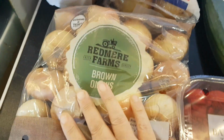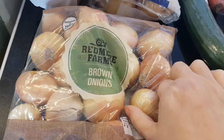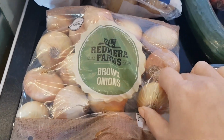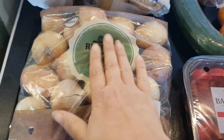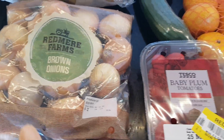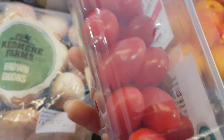We've got some white onions. Well, they say brown, but recently the only onions I can really get are red. When Barry did get white last time, they were quite rotten inside. So hopefully these ones will be okay. We gave them a good squeeze. They're 55p. So, I mean, some people would say you get what you're paying for, but I don't think you should have to buy rotten fruit and veg before you've actually got out the shop, sort of thing. The baby plum tomatoes were down to 66p.